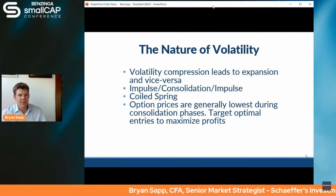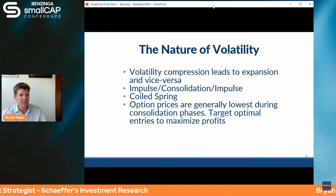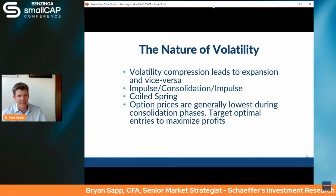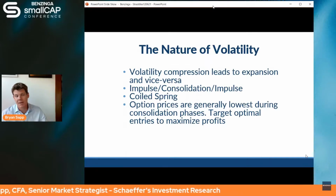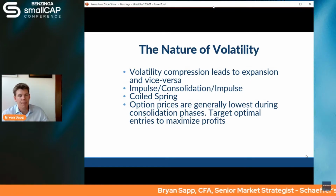So we're going to shift gears a little bit and talk about volatility, what volatility does over time. And this applies to virtually any risk asset. It can be crypto, it can be stocks, real estate, gold, whatever it may be. You get these periods of volatility compression, and then you get periods of volatility expansion. The way to think of it maybe is like you get an impulse move in a stock, and then it churns sideways for months, and then you get another impulse move. And the impulsive moves are generally on heavy volume, and they generally happen quickly.